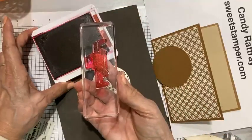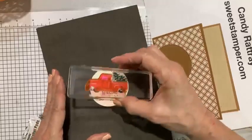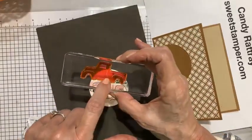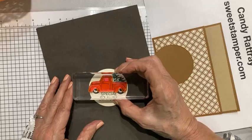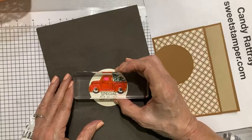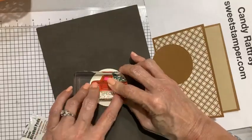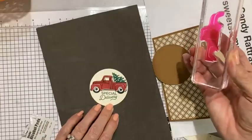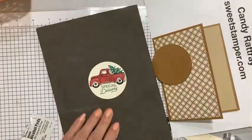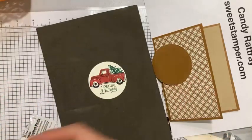So I've got this inked up. Now when you go to place this, those little lines there are like a little highlight, like the light coming through. So you just line that up. Let's see how it did. Not too bad, looks pretty decent. So now, see how quick that is? I painted the whole truck just like that.